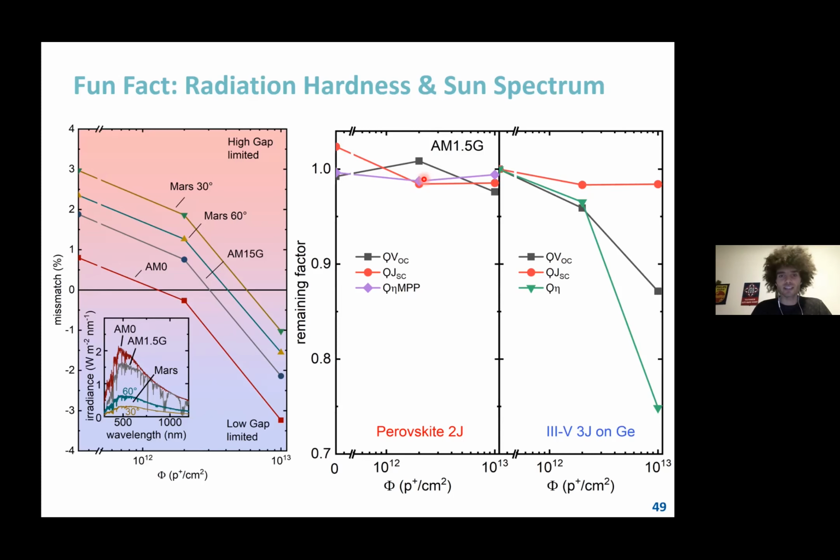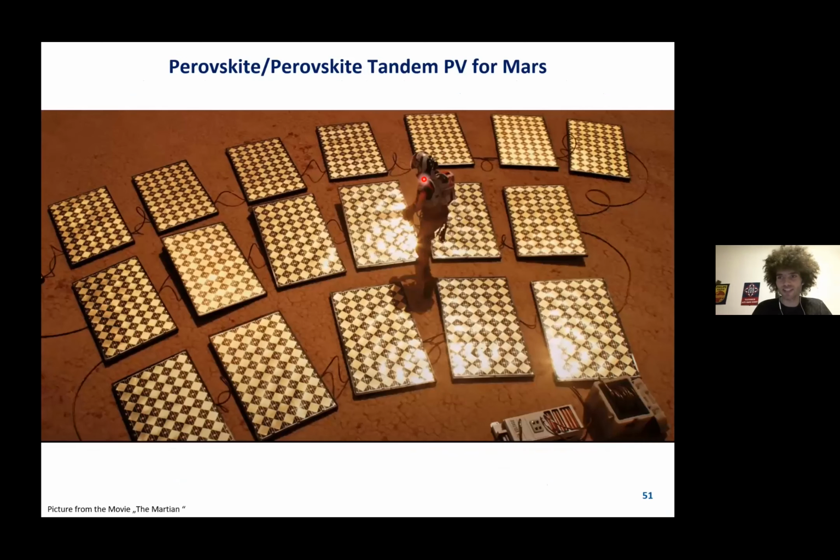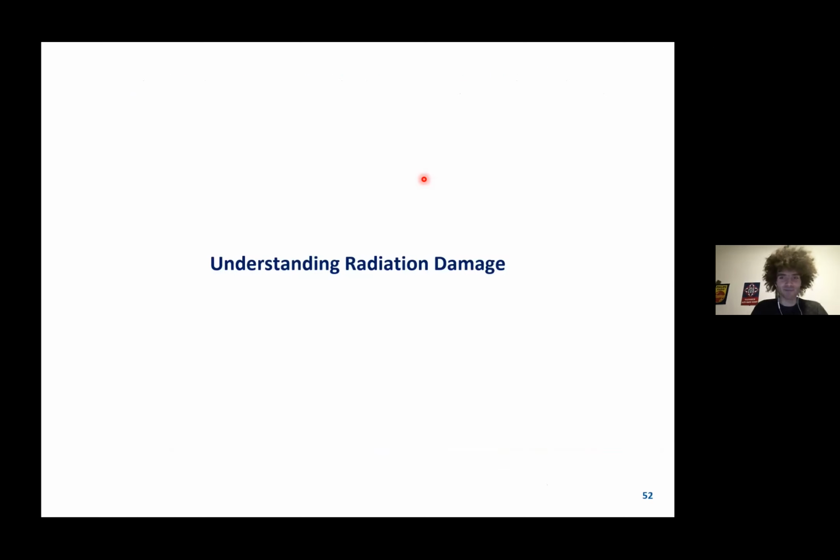So I was thinking maybe our friend here on Mars would have been better off using perovskite-perovskite tandems instead of these gallium arsenide triple junctions. All right. With that, I would like to come to my almost last part. Can we understand the radiation damage in such a perovskite-perovskite tandem?